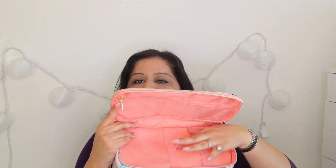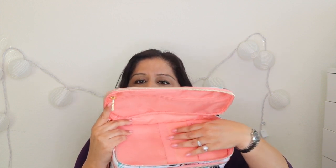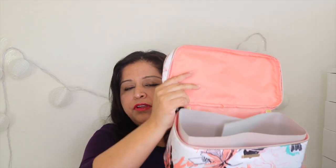Sorry guys, I don't know why there's no price in here, or we removed it. So it comes in like this, so you can easily put, there is one zip over here, you can put anything you want. Then you can put your brushes or any pencil kind of makeup, but I'm gonna use it to put makeup brushes. And this is another zip. So basically you can divide your brushes and your makeup. You don't have to carry two separate bags for that. So here you can put your makeup.